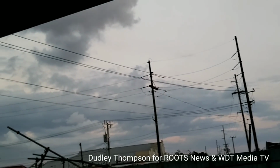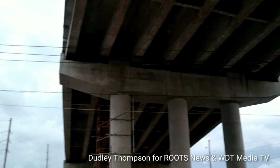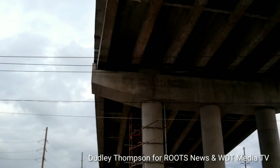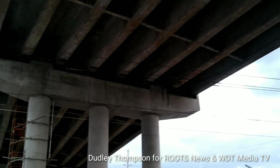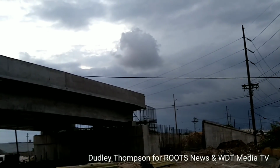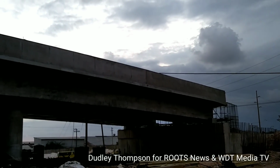And they're still waiting for the JPS to move the wires from under the bridge that runs under here. Still waiting on the Jamaica Public Service Company Limited to remove these high tension wires, and the telecom companies to remove this one from over the Spanish Town Road bridge.